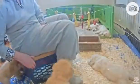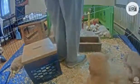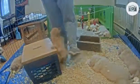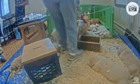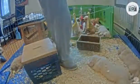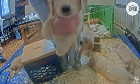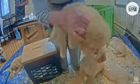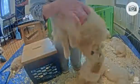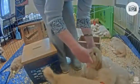All right, let's see if we can go find Scarlet. I think we have a couple more to do. Let's see who is left. Rhett. Done. Oh, and Scarlet. Did you want to see Scarlet again? Come here, Miss Scarlet. So there's Miss Scarlet. It's the color of her ears and her pooped on collar. Scarlet collar, okay?